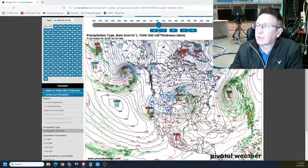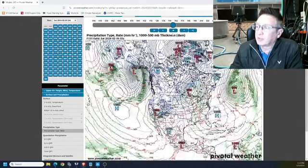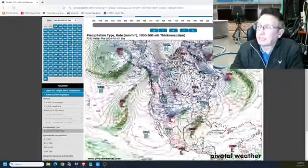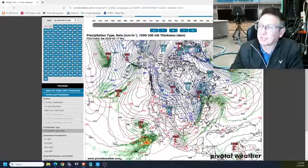There's another low that drops out of the Washington, Oregon area along the coastline to keep activity going on Thursday. And then a little bit of a break. And then it looks like we get a more extended break in activity as we get into next week. A ridge of high pressure builds in. But then we're going to have to watch this other system down here.